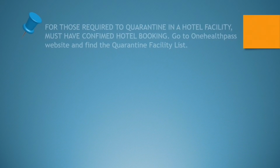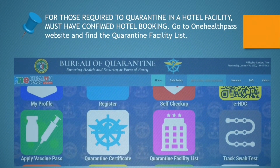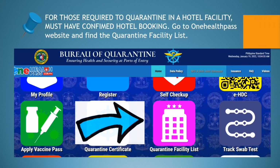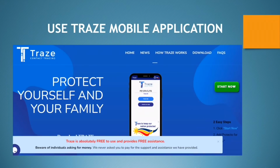In addition, those required to quarantine in a hotel facility must have a confirmed hotel booking. Go to One Health Pass and find the quarantine facility list. For those with connecting flights, pre-book your hotel at the first point of entry and not at the final destination. In addition, please register through the Traze Mobile Application.